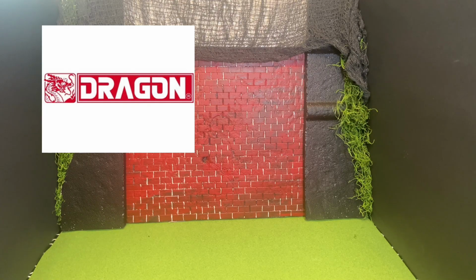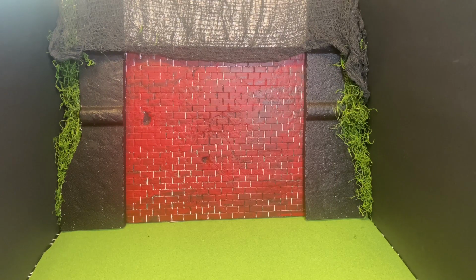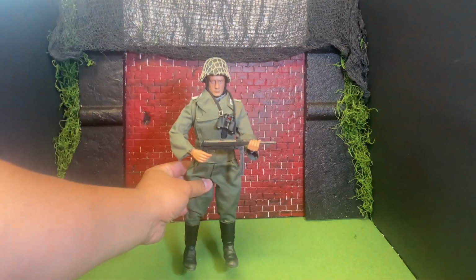Dragon Models was established in 1987 as a manufacturer of plastic model kits. And then in 1999, they began producing 1/6 scale lifelike action figures. Today, we have from Dragon, Viktor, WWII, Panzergrenadier Officer, Panzer-Lehr-Division, Normandy, 1944.